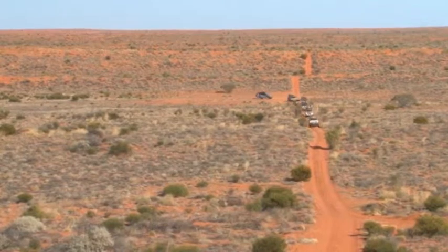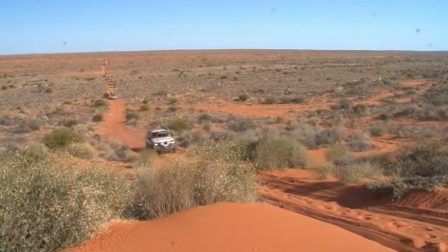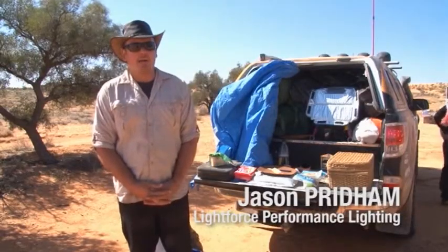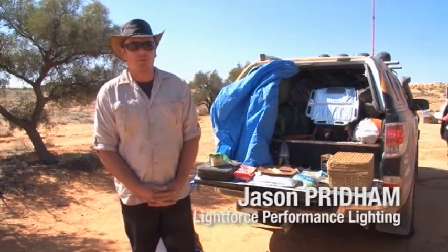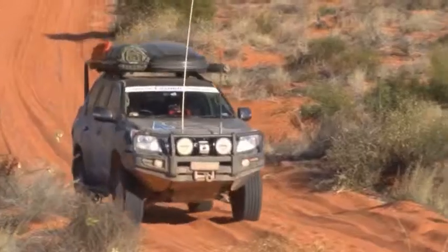We got up fairly early this morning, around 7 o'clock. We've been getting up each morning because the sun's up and we need to get on track. Unfortunately this morning while packing I broke the rear window, so we've had to do some quick maintenance work. The gas bottle moved and cracked the rear window.